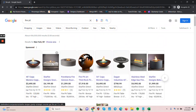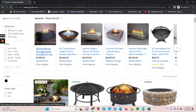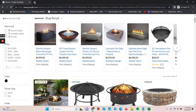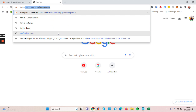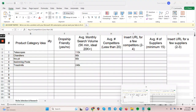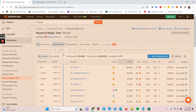So we're going to go to the shopping tab. And we can see the Starfire Direct brand, they're promoting heavily. So they're going to be our first competitor. What was that with Starfire? Starfire Designs, yeah. Here's the website. All right, great. So we're going to have them, and we're going to put them here. Fire pit. Okay, great. So I'm just recording a competitor. And then let's go back.